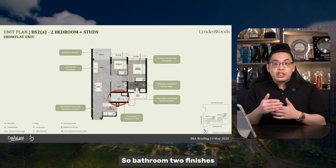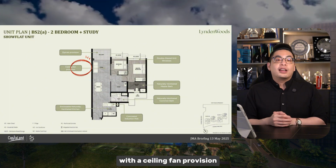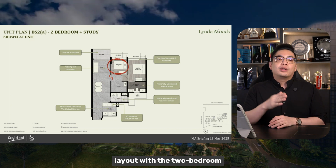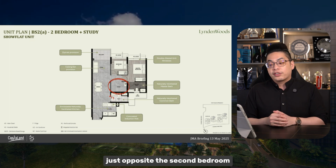Alright, so after bathroom 2, we head into the dining area, followed by the living area with a ceiling fan provision as well as a zip track provision. Of course, this is a traditional 2-bedroom layout with the 2 bedrooms being on the right side as well as a study just opposite the 2nd bedroom.